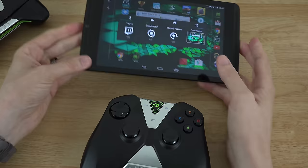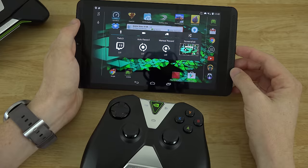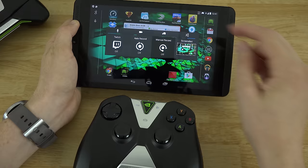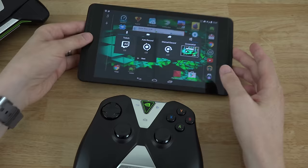You have auto record, meaning you can just start it and it will capture everything you do, kind of like on NVIDIA's GeForce, where you can go back and save something that happened instead of using a capture device. Or you can manual record and start it. That'll create a really long file depending on how long you record. And this one will, every so often, keep purging the older stuff and recording the newer stuff. And you can get to your settings here.